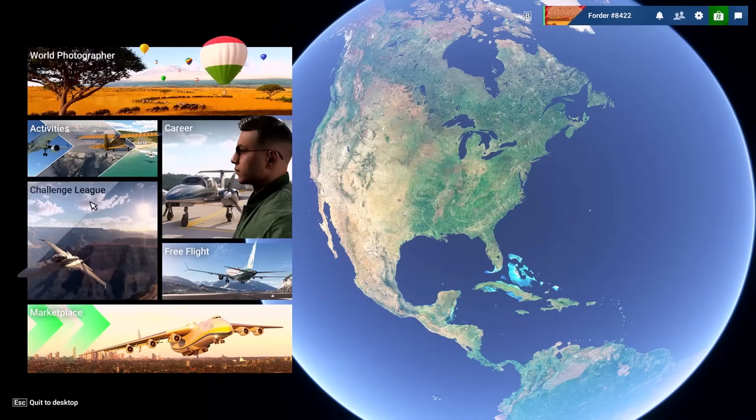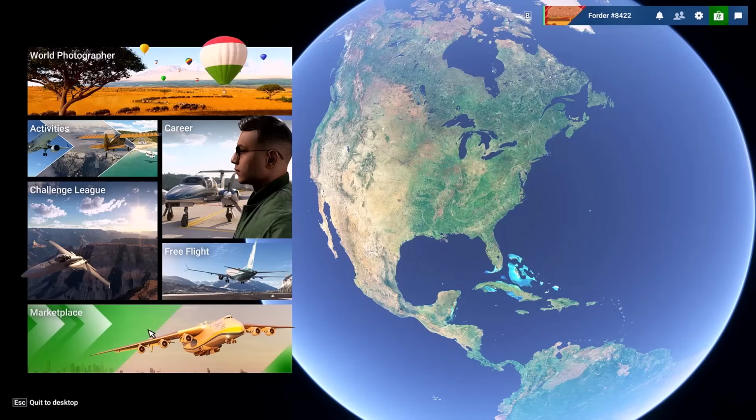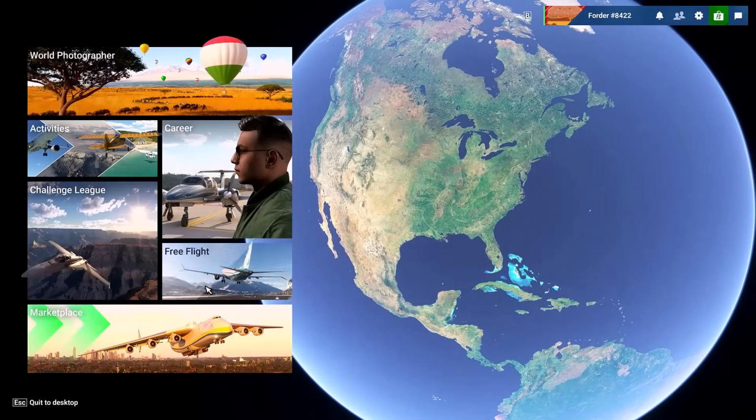Now I've shown some of this in brief to start with, and I went into free flight. That's what I did first. Actually, I did Marketplace and free flight at the start of this series, this very first reveal. Now I'd like to go into the career mode and just see what's in there, and also we could go into Challenge, League, and Photography. Those are three areas that we haven't actually touched yet. This is our normal start screen now, and from here we'll make our selection like I did earlier.